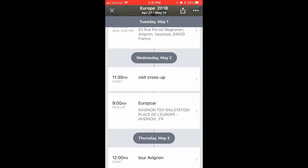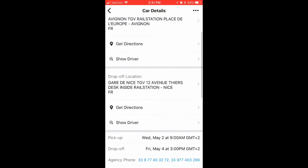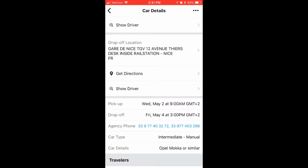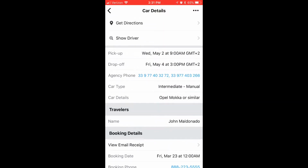With car rental, I think they were both comparable. Both did a good job. I see Europa Car on May 2nd at 9 o'clock. I'm picking it up. Confirmation, pickup, drop off, and all of the details and information right there at my fingertips with Kayak.